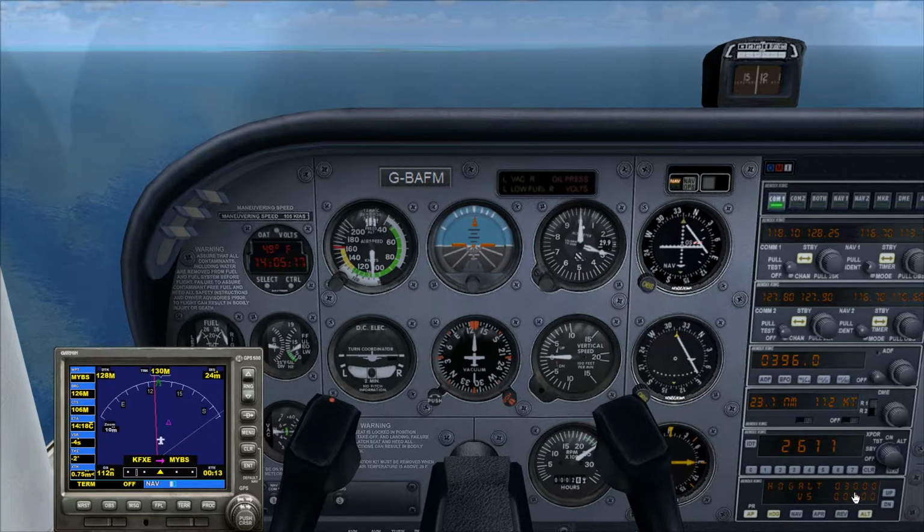And for the autopilot I've got it set to 3,000 of course, which is what air traffic control has us at. You can see the vertical speed is set to 0 because the autopilot knows we've reached 3,000.